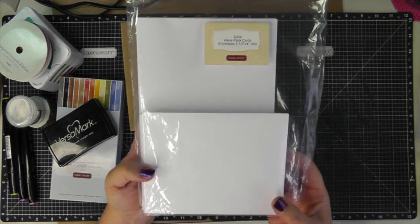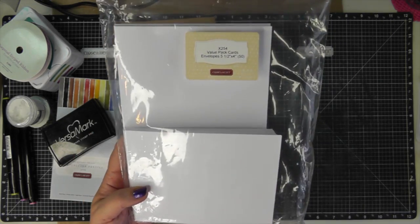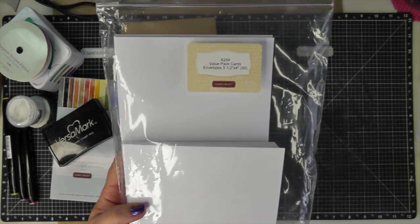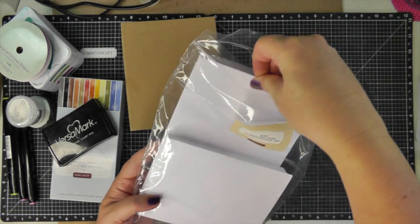And then of course you can't make cards without cards and card bases, or card bases and envelopes. So you're also going to get a value pack of 50 white daisy card bases and envelopes.